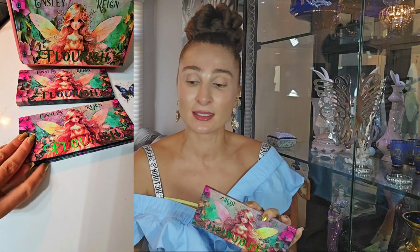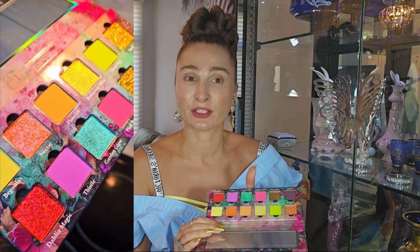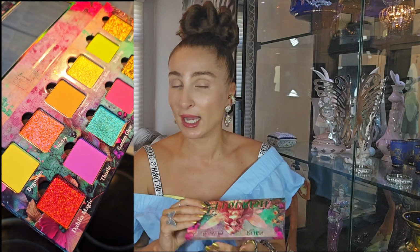Yes. When you convert to Canadian and add shipping and taxes, this is how much it is. And in a second I'm going to do swatches and create 2 looks with you, so you're going to judge if you really like this palette. I haven't swatched or touched this palette, I just checked that it's not damaged. I'm so excited to play with this palette. You know me and color, I love colorful palettes, very excited. And Ensley so far has impressed me, so I hope this is the same quality as what I tried before.